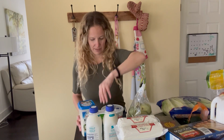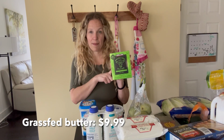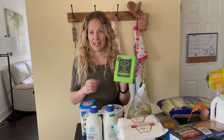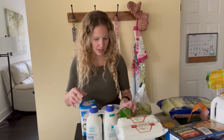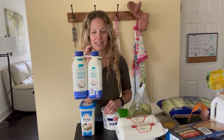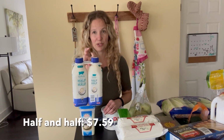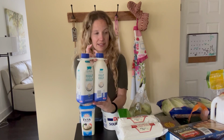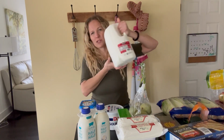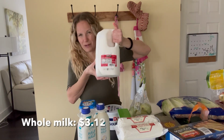Just love it. This grass-fed butter I always grab. It's $5 cheaper than the Kerrygold, and I think it's really similar. Like I can't really tell the difference. And then this half and half, my husband loves for his coffee. He goes through it like crazy. I don't really drink half and half much. I do oat milk in my coffee, but he likes this one. So I grabbed that. And then I just did regular milk today. A lot of times I'll grab their 3-pack of organic milk, but I just grabbed this today.